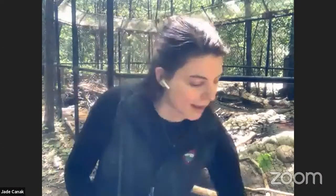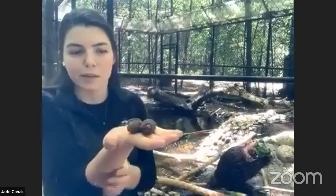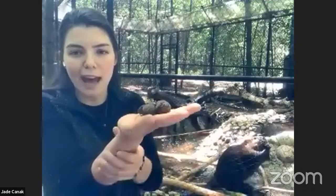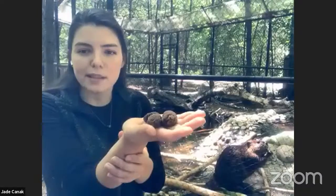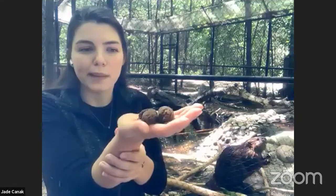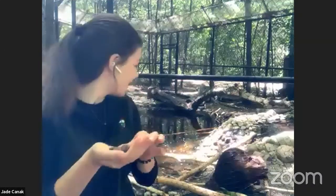Another thing that we'll look at is this. Again, this is rubber, so this is a replica of what it would look like. This is beaver scat. So this is their poop. And beavers use this to mark their territory. So they leave this around. And the beaver behind you would like to show you that this is her territory right now.